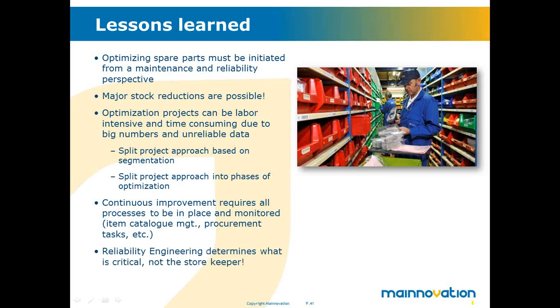Work together as a team. But reliability engineering determines what is critical, and that's not done by the storekeeper.